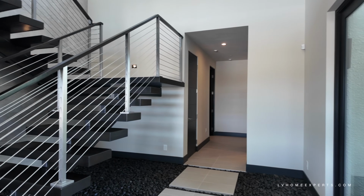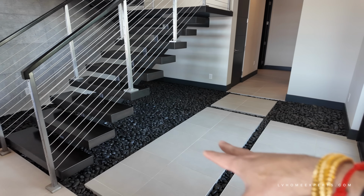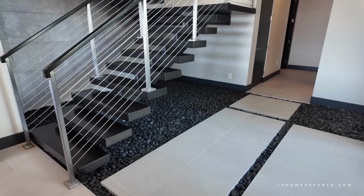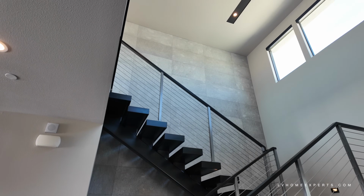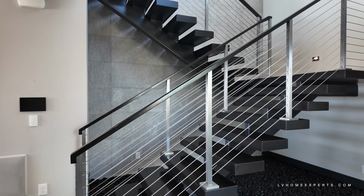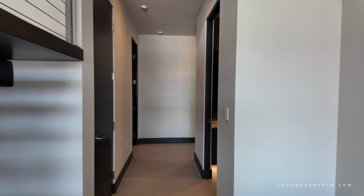So on here, one of the upgrades that they did was add all this beautiful rock. Typically during this build, this would just be all flat concrete, but as you can see, they cladded this wall and it becomes a nice art piece. As you can see, this is a single stem staircase, but we're gonna head back here. Let's see what we have here.